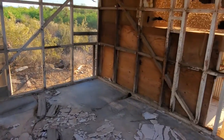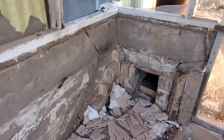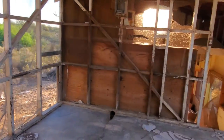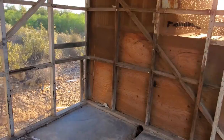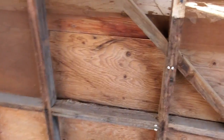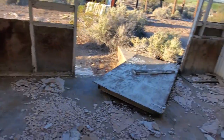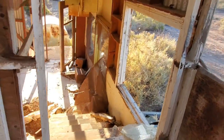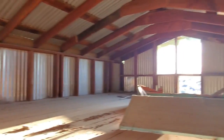And this was all screened in at one time. And they had a stove, or probably something to heat water, or have a heat source of some type. Looks like this was drywalled at one time on this side, but it's all screened here. Big door. Some of the roofing's falling off. It's electrical. Maybe the extractor was up here, I would imagine, and that way they gravity fed down below into a tank or something like that. Up top here, more storage.